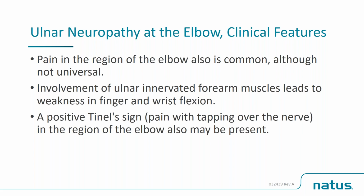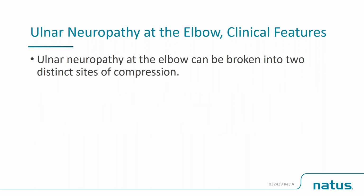So, some of the things you can do, the Tinel sign: if you tap on it... I don't know if you guys ever do this Saturday night at the party, but sit there and tap on your nerve where it's very superficial. It makes a lot of friends, but you can actually make the numbness shoot down into your fingers, and that's called the Tinel sign.